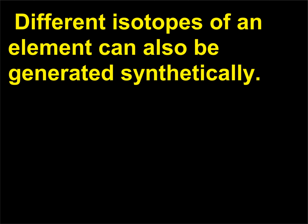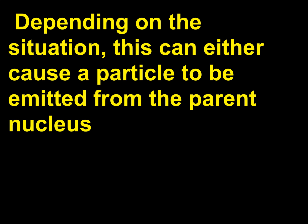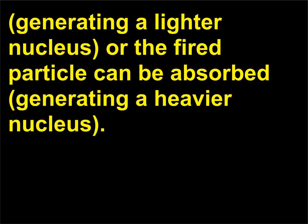Different isotopes of an element can also be generated synthetically. One way to do this is to fire high-energy particles at the nucleus of an atom. Depending on the situation, this can either cause a particle to be emitted from the parent nucleus, generating a lighter nucleus, or the fired particle can be absorbed, generating a heavier nucleus.